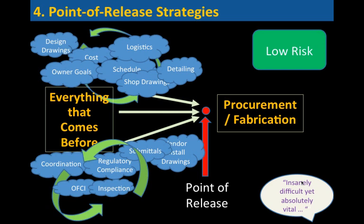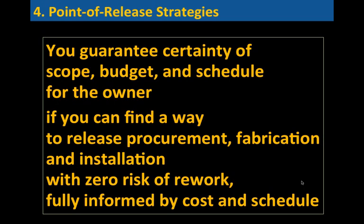And so their attempt is basically to ask the supply chain to say, well, guarantee certainty of scope, budget, and schedule for the owner if you can find a way to release procurement, fabrication, and installation with zero risk of rework, fully informed by cost and schedule. So basically, the design is validated at least against all of these performance aspects before it is released to become a physical design, meaning before it's fabricated and installed. That, again, we've always tried to do. I think we've all seen that we can do that much better through the use of more collaboration and building information models.